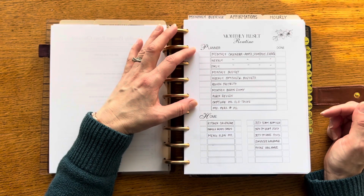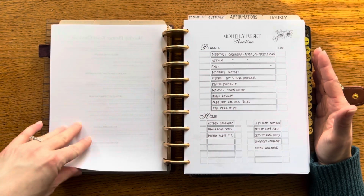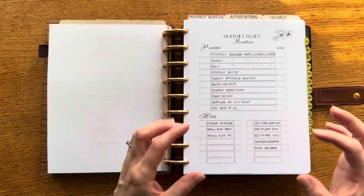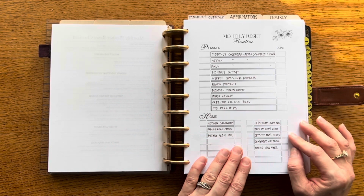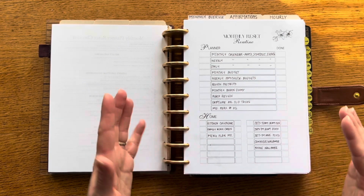I felt like I needed one part just talking about how to reset my planner, which now that I have this Jane's Agenda checklist, that may take care of that. But I also have things I do around my home and things to do with my Jordan Essentials business and just other kind of random things that I wanted to capture here as well.